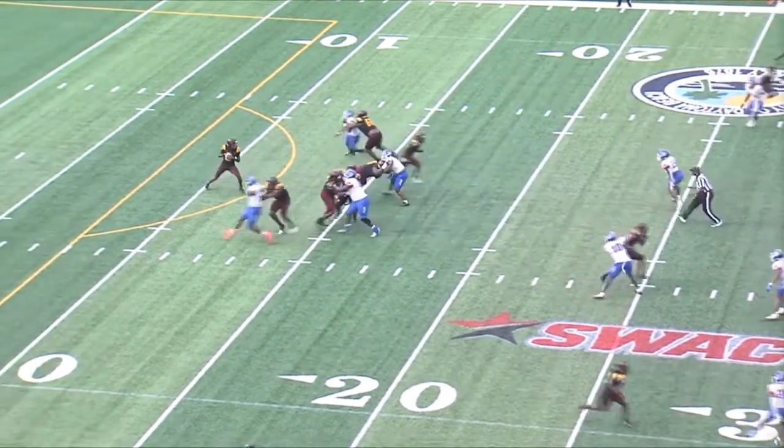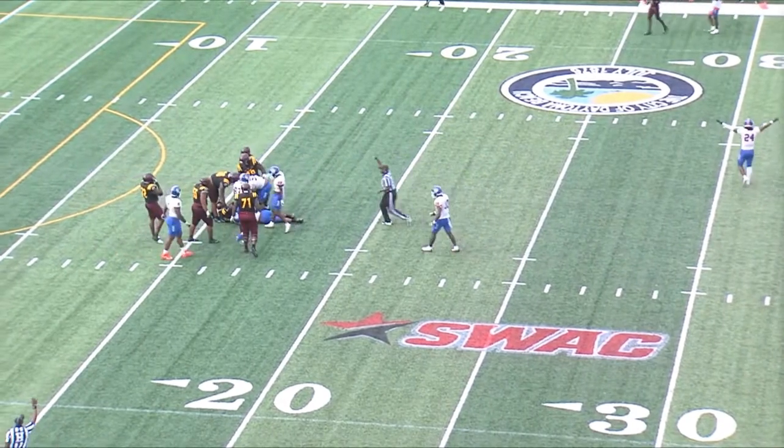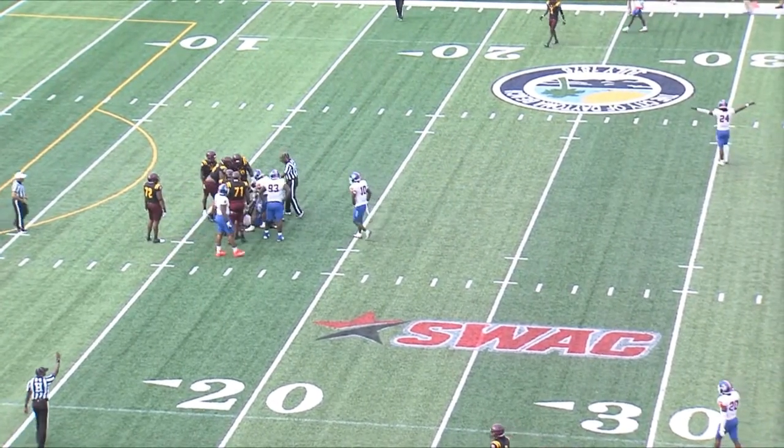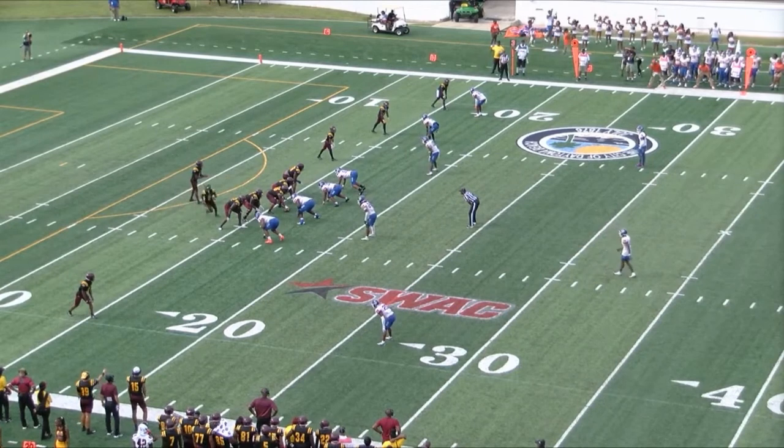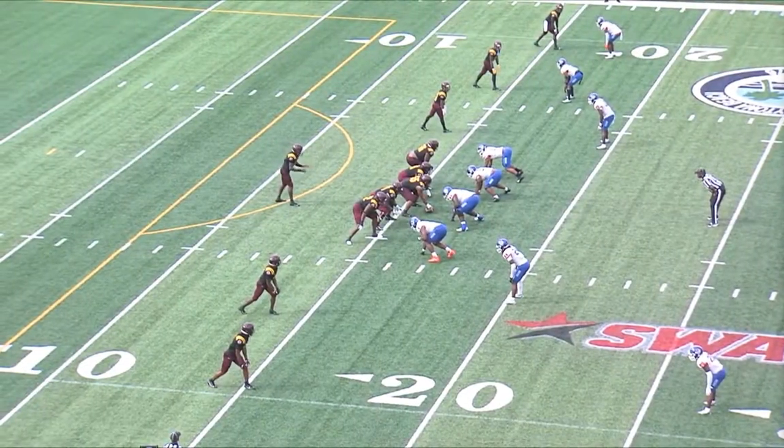Simmons takes the snap. Extra man comes on the blitz. Simmons going to be wrapped up and dropped back at the 22-yard line. Three wide receivers to the left, one to the right. They're playing man up top. Dakari Allen Johnson motions out to make it five wide receivers.